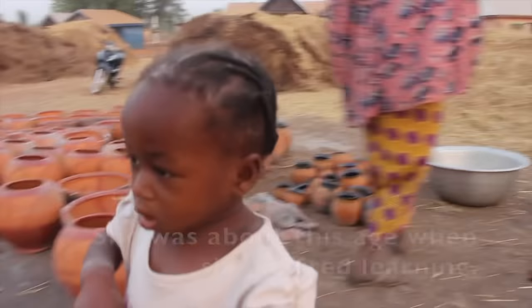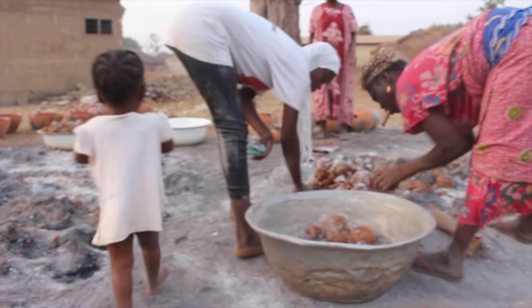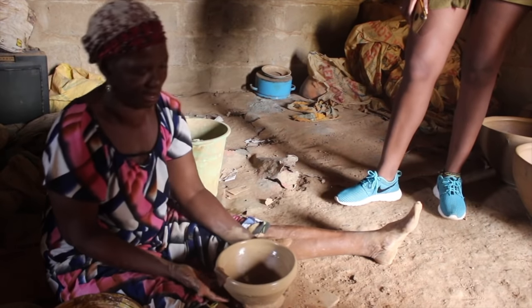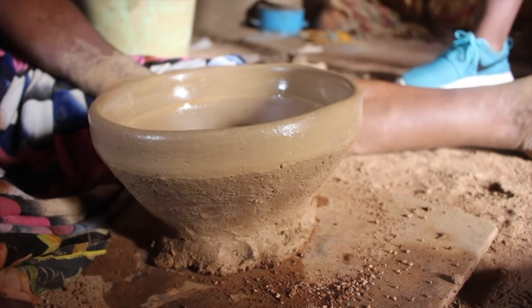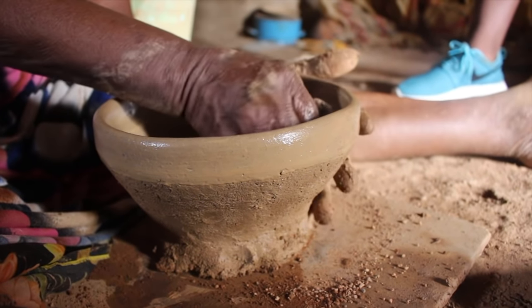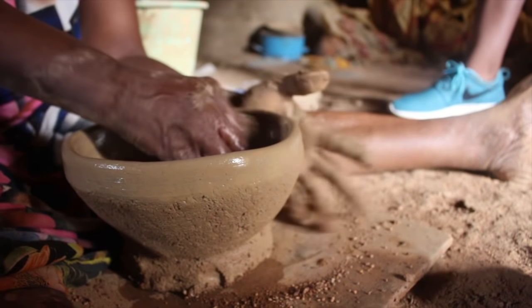She's so good at it. So this is how she makes her living. Okay. So who does she sell it to? Who does she sell the pot to? To the market. Oh, okay.